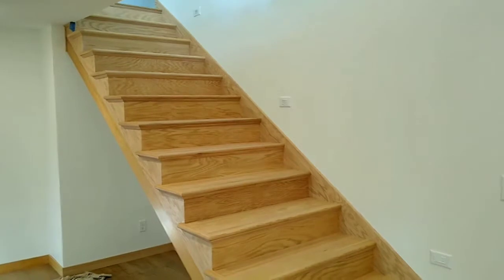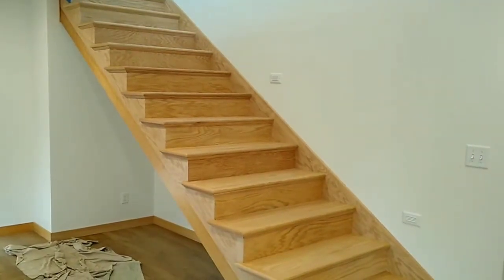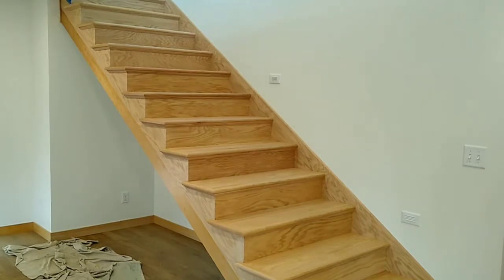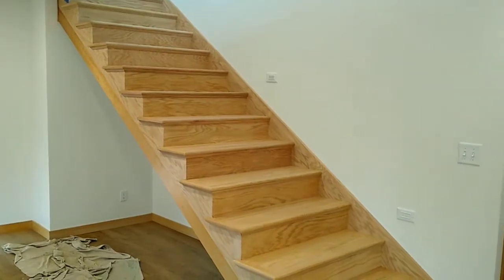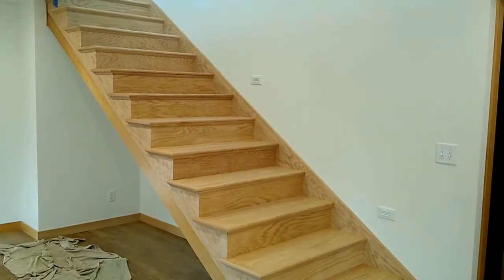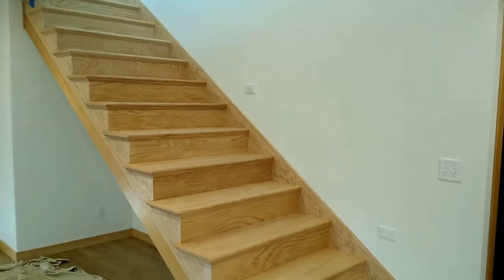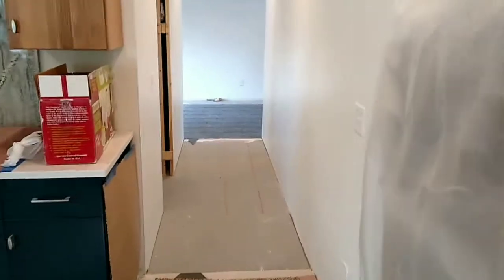We've got the ironwork guy coming on Friday to measure, and we'll see how soon we can get that together. So that's about it. Watch for more progress. We are so close. Oh, missed one more thing. Hang on. Heading into the mudroom.